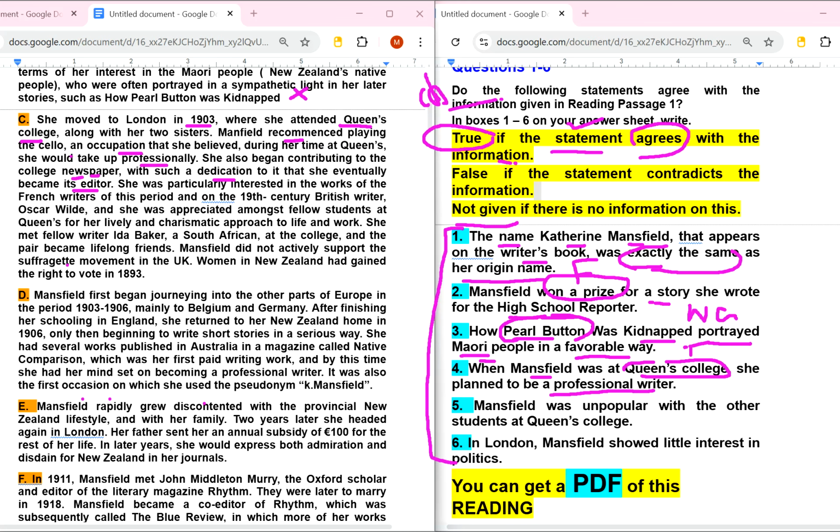Mansfield recommenced playing the cello, an occupation that she believed during her time at Queen's she would take up professionally. She also began contributing to the, no. She would take up professionally. So I think plan to be, no. Planning was to take up professionally. An occupation that, yes. So this is false. I will mark it. If the answer is yes, means true, then you can please text me in the comment section. I will look at it again.